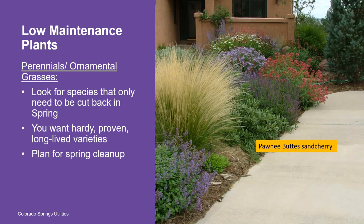Basically, as your plants get smaller and smaller and less woody, a lot of times they tend to be a little bit more maintenance, but the plants I put on your list should be those kinds of plants where we're looking for just one touch, where we're cutting them back in the spring, and that is it. So that's what we're shooting for.